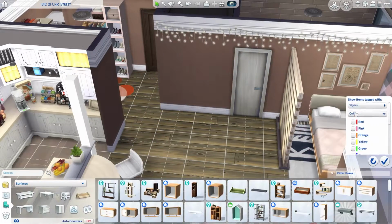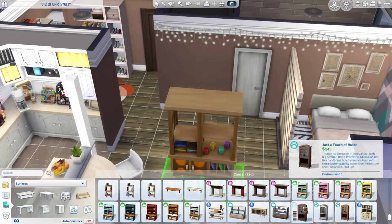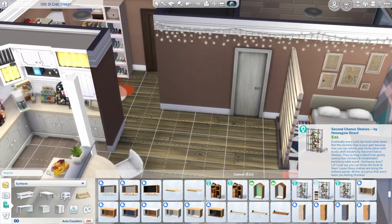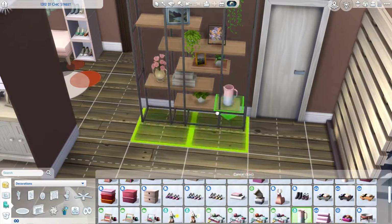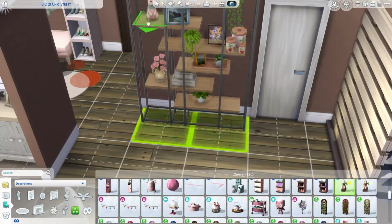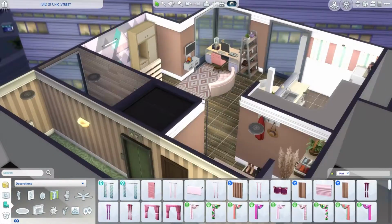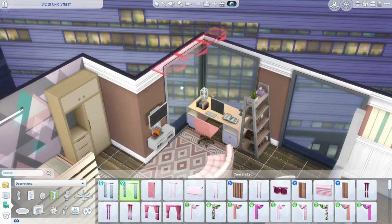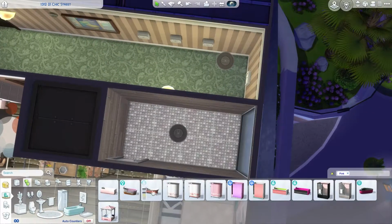But I ended up putting a shelf here, and I thought it looked pretty cute, and I decorated it with some pink things. Pink kind of started becoming a theme, because I was like, oh, let's add pink. Pink kind of goes with this wood theme. So that's kind of where that went. But it looked cute. And so then I added some curtains and did the bathroom, which is here.